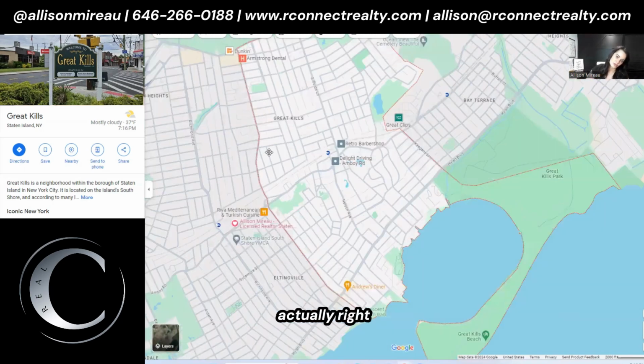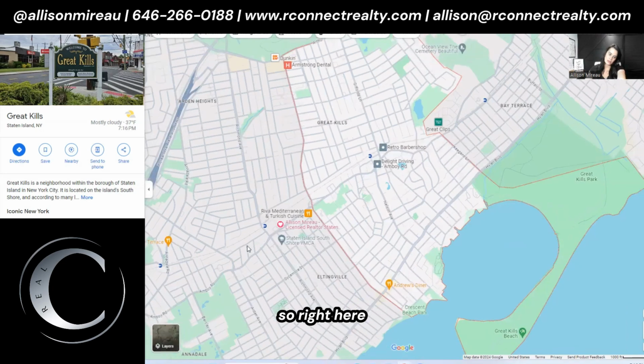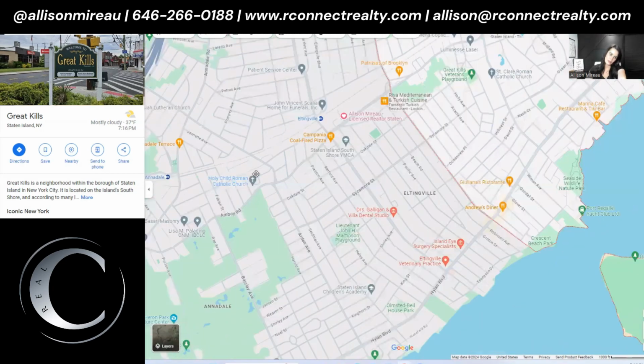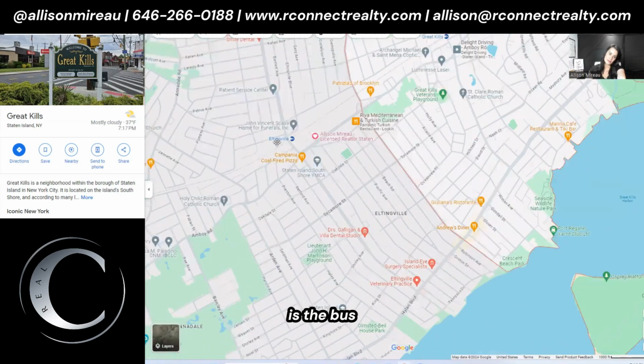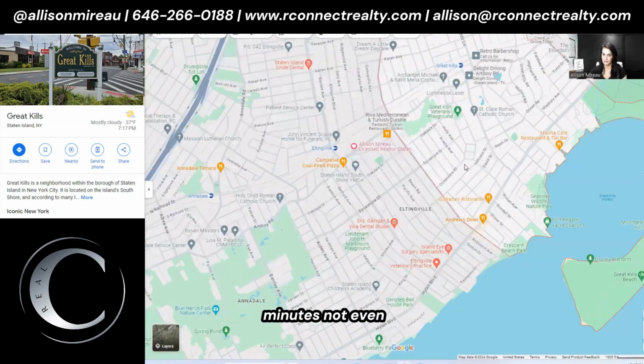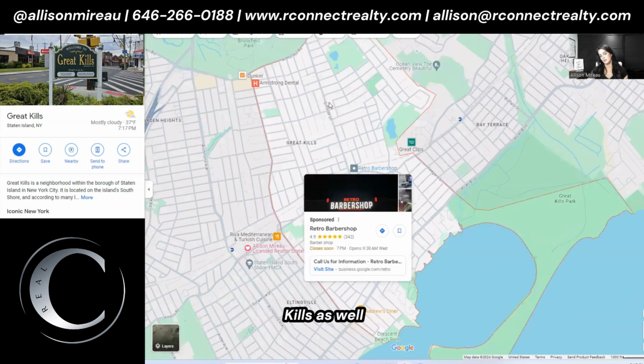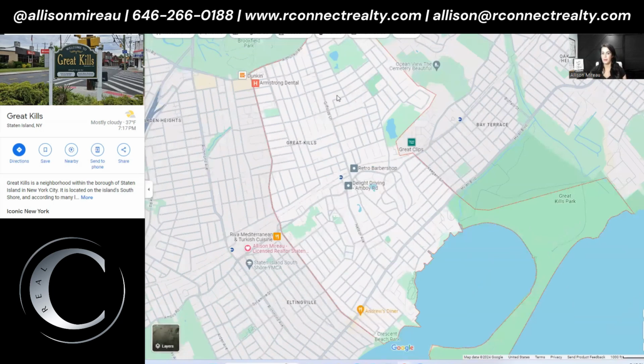It's actually right here. So this red line is Great Kills. So right here, where are we? Is the bus depot right here. So you can still get to the bus depot if you want to leave your house, your car, park it here, five minutes, not even. There are buses all throughout Great Kills as well, especially Giffords Lane. So you could probably just either walk or, I shouldn't say that. So I take that part back. I'm not deleting it, but I take it back.